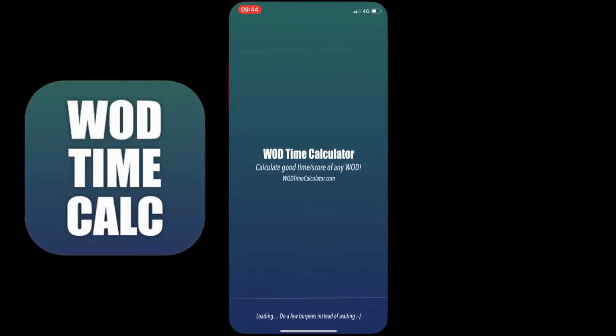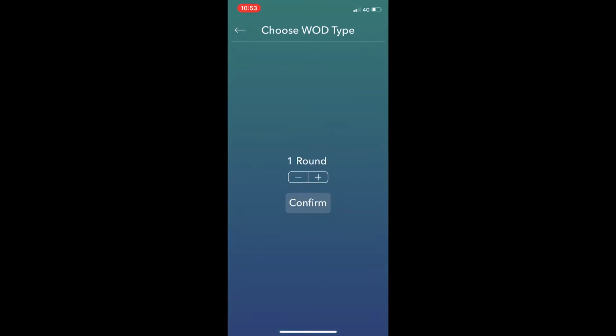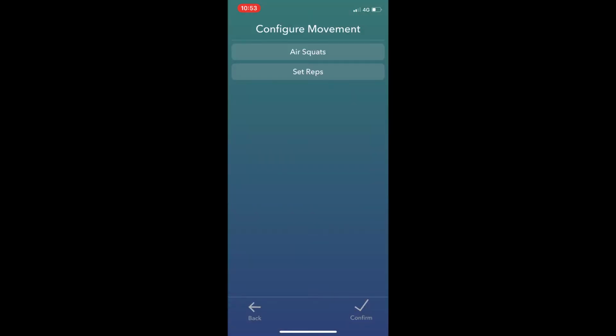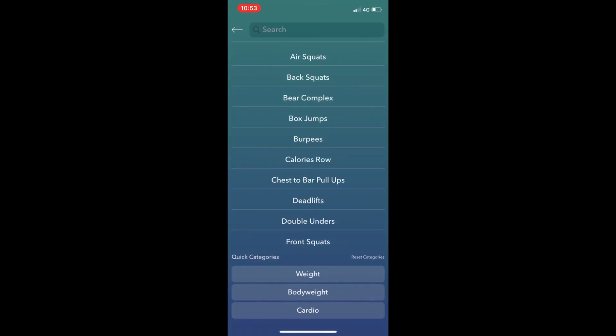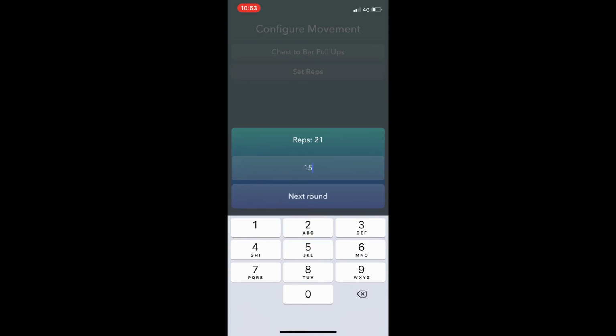So basically all you do is open the app, click on enter WOD. There you can select AMRAP or for time, and then the cool thing about this is the different reps each round. So if you're doing a 21-15-9, you can do, say, 3 rounds, confirm, add a movement. Let's say we're doing just air squats, set reps. So here you just do 21, next round 15, 9. Not that you would probably do that. And then let's say chest to bar pull-ups, set reps, 21, 15, 9.